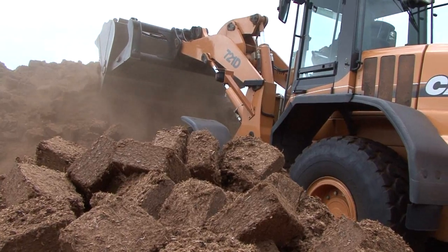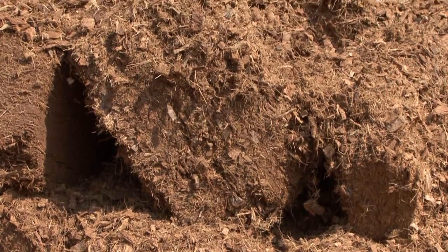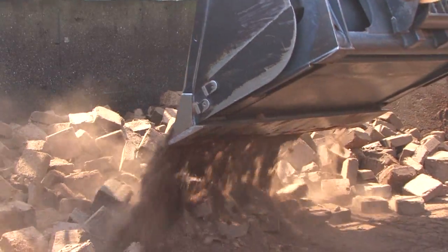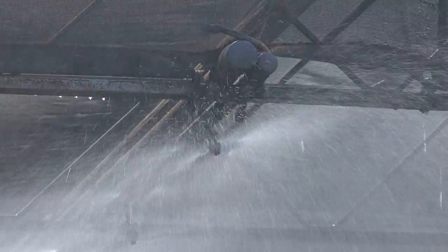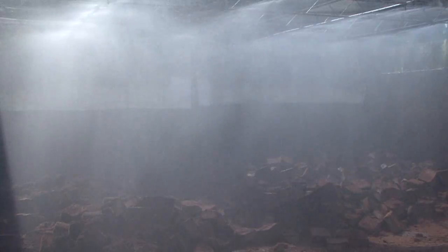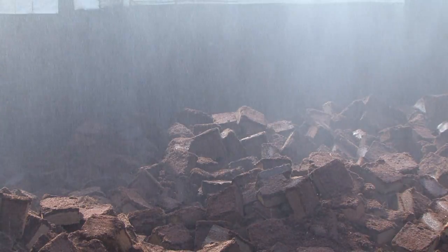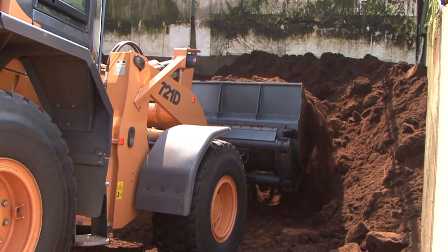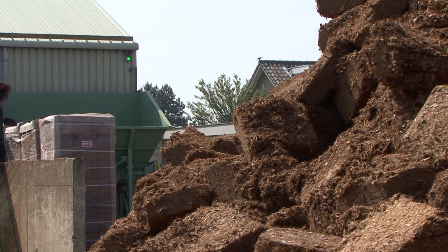Compressed coconut materials are irrigated in an outdoor bunker. This material will then start to steam. Adding water to the compressed coconut materials means that they will regain their original volume. The processing can then continue at our location in Maasland. Maasland has been turned into a coconut location.